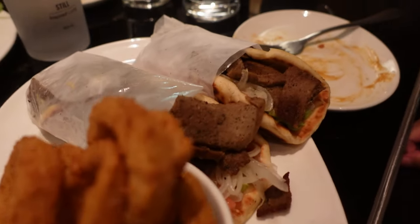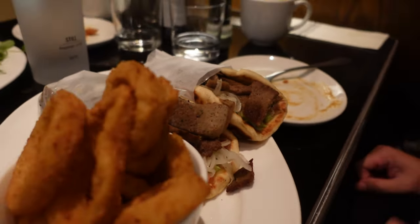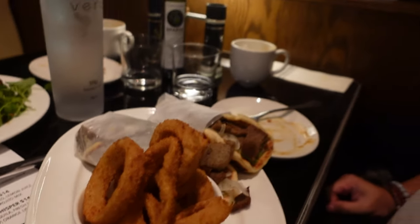What's in there, Henner? Gyro. Yeah, I don't know what's inside the gyro. Lamb. You know, onions, tomatoes, lettuce, everything in it. Good luck, Henner. Looks like you might have to take it home. Oh, it's a definite. I'm gonna take this home.